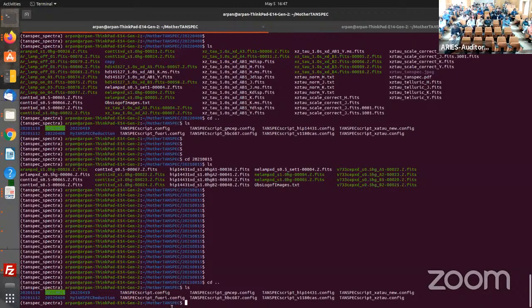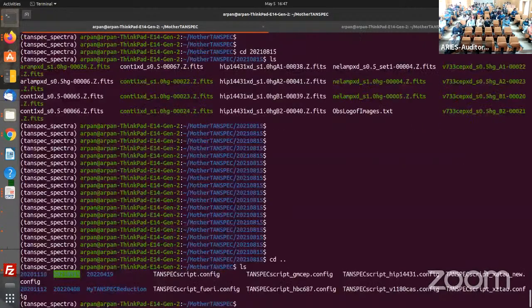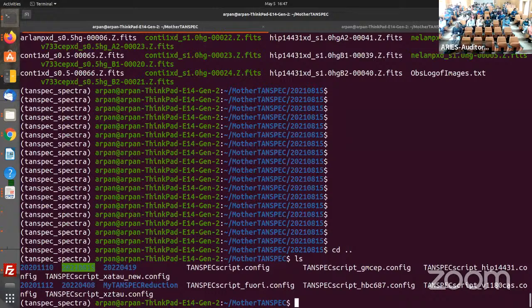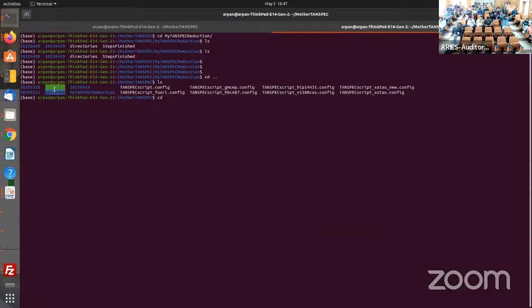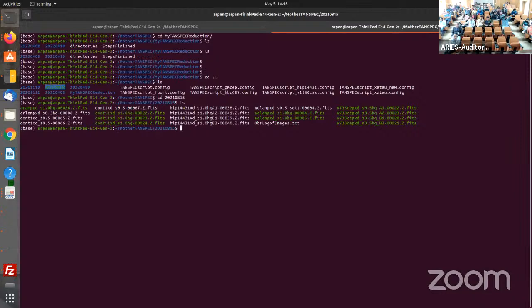I have just created a Python environment for reducing the 10 spec data. You can just create it. Can you increase the font size? Control plus. First, you have also downloaded the script file, right? We will be reducing the data of this object, heap 14431.